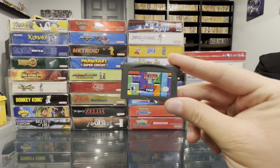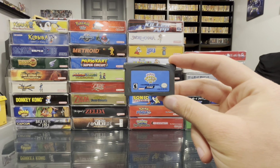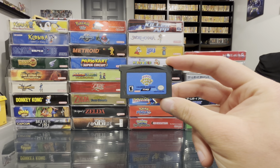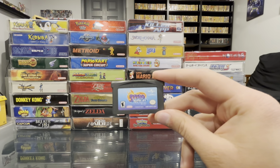Tetris Worlds. It's impossible to have a game console without, from this era especially, but pretty much any game console, without having some form of Tetris on it. Super Monkey Ball Jr., a noble attempt if nothing else, but I think I'll stick to the console versions, which are still awesome, by the way.